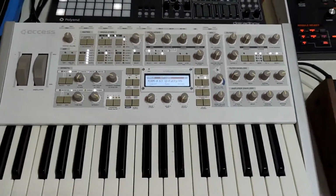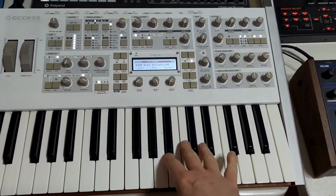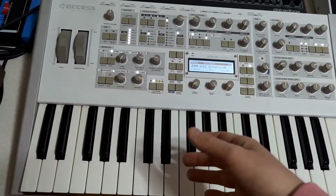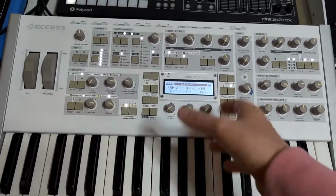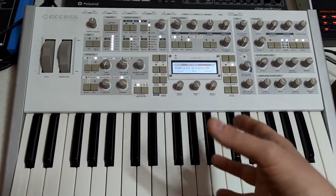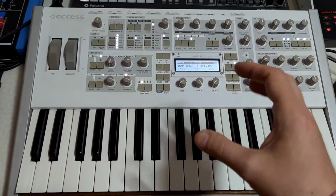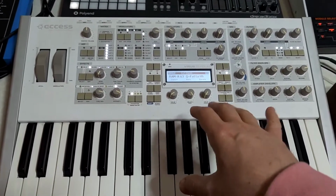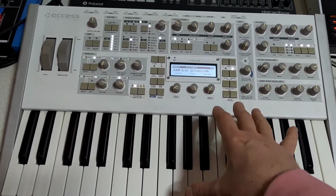Next, we're going to move on to this here, the Access Virus TI Polar. It's not the T2, it's the first version. And the only difference between a TI-1 and a TI-2 is a little bit more power in the TI-2 versions, but all of the engines and synthesis are the same. I really wanted these mostly because of the reputation they held. I am very active on a couple of Discords and Reddits about synthesizers and gear, and this was all the rage during the time when I was going gung-ho with getting hardware. And so I really wanted one.